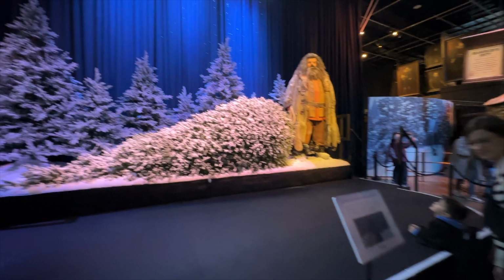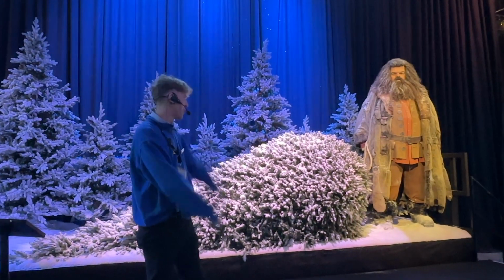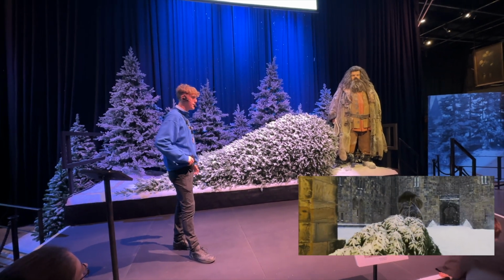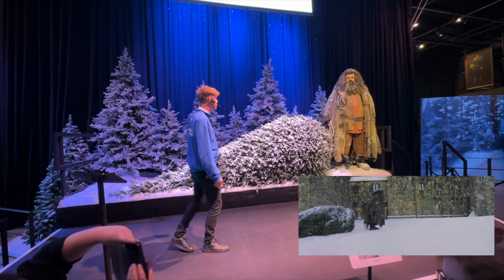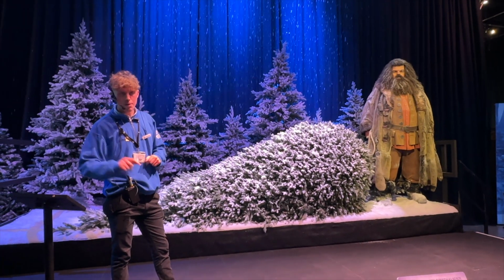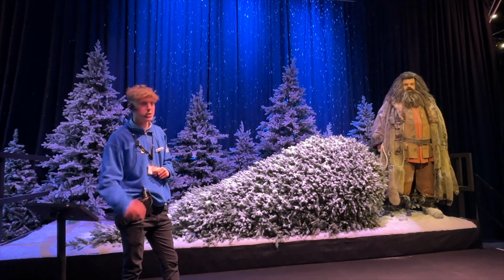As I would like to show you how we created the half-giant Hagrid. Now we have recreated the scene from Harry Potter and the Philosopher's Stone, where you may remember Hagrid dragging the enormous Christmas tree through the Hogwarts grounds. This costume belongs to Martin Bayfield, an ex-England rugby player who stood at a whopping 6'10".